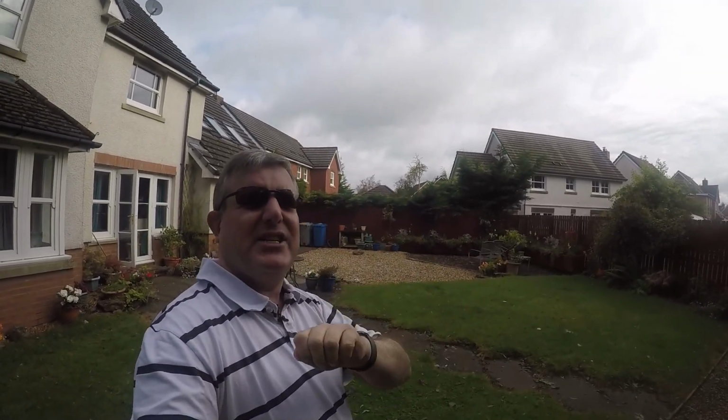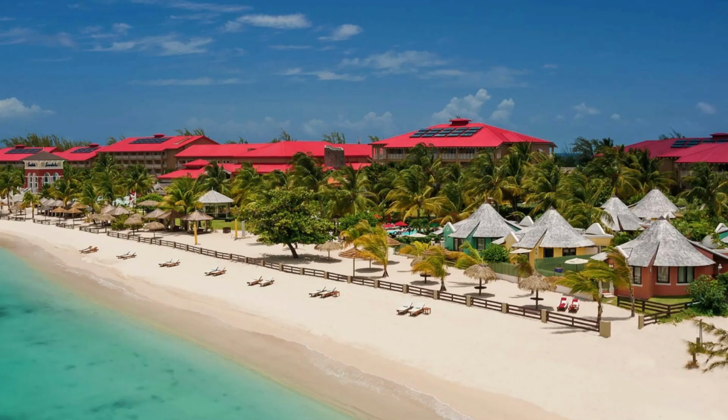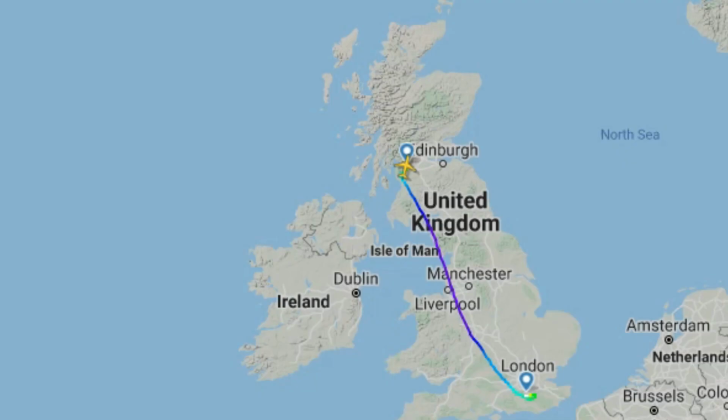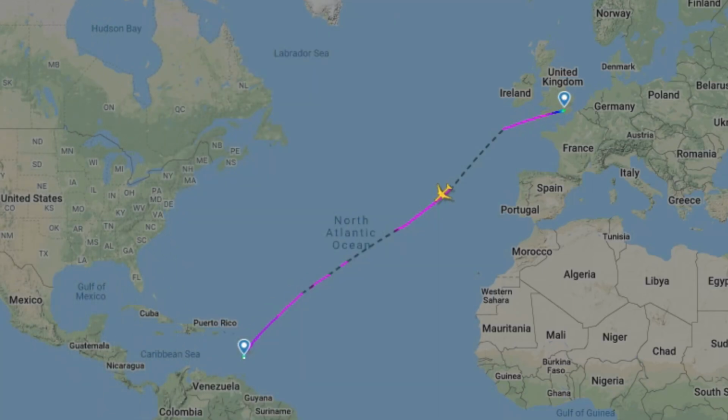It is Graham here, living the dream in 2020, and to get from our home here in sunny Livingston to the gorgeous Sandals Grand Saint Lucia requires us to take two flights. The first of all from our home airport here in Glasgow in west central Scotland down to London Gatwick, and then the next day from London Gatwick across to Saint Lucia's Hewanorra International Airport.